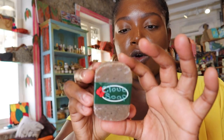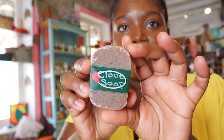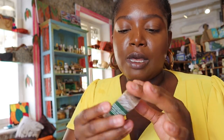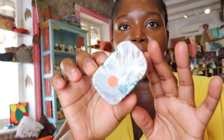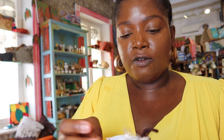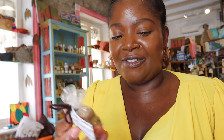We're gonna get these goodies here. This is a clove soap. I think you could use this on your face and your body. I just wanna smell it too. It reminds me of African black soap with the color and the texture. So I think we're getting this. And we got a couple of chocolate soaps. Of course, we're in a chocolate museum. We have to get something chocolatey. So we got these chocolate soaps.